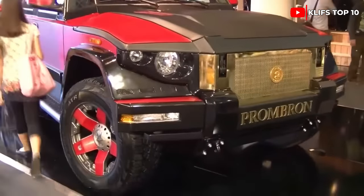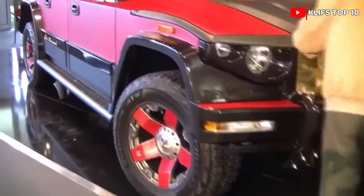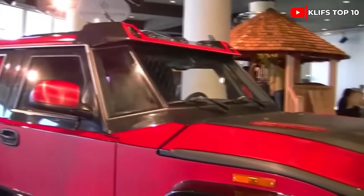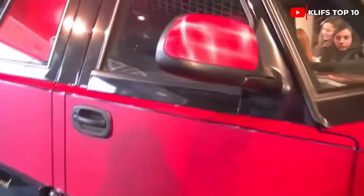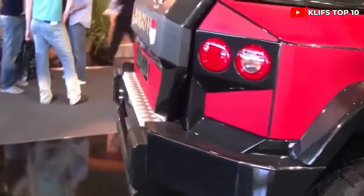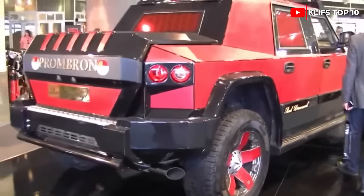4. Dartz Prombron Monaco Red Diamond Edition. High-performance armored vehicles are manufactured and sold by a private Latvian firm called Dartz. The Prombron Monaco Red Diamond Edition is the most prestigious armored SUV from Dartz, protecting you from anything from irate terrorists brandishing firearms to paparazzi and their cameras. With its impenetrable Kevlar shell and gold-plated windows, this car guarantees your safety. The vehicle can withstand rocket-propelled grenade attacks and has a 450 horsepower V8 engine.